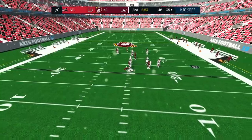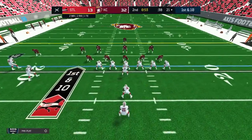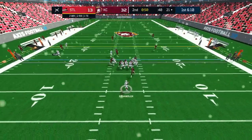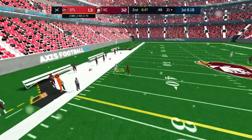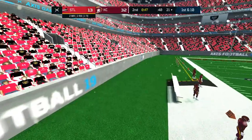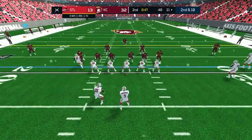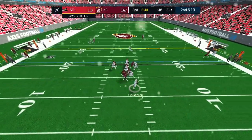Tackled after a return of 28. So much of football is mental. The offense needs to get a score in this drive to build some confidence if they want any shot of coming back in this game. The pass falls harmlessly to the ground. He drops back to pass.